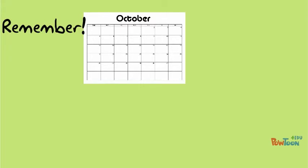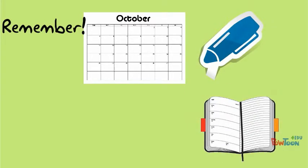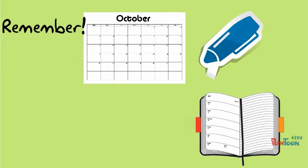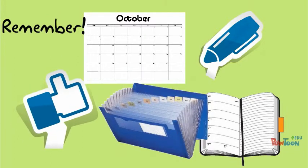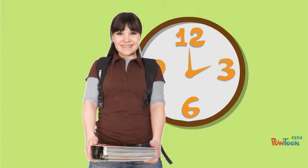So remember, use a calendar and write everything on it. Make your to-do list items specific. Adjust your system as you go. Keep your course materials organized and be smart about social media. It will take some practice and tweaking, but using tips like these, you can manage your busy schedule.